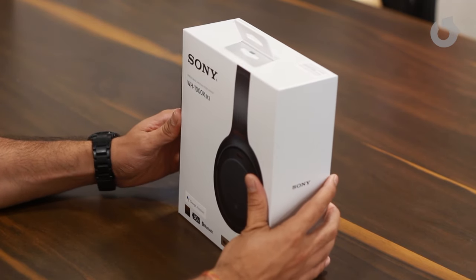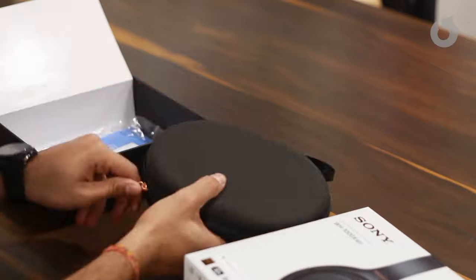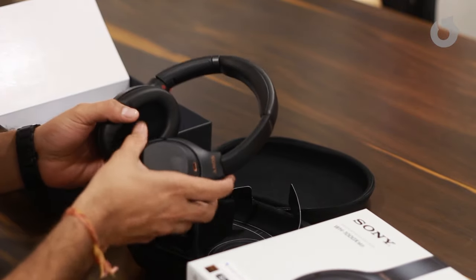So today we are going to talk about the famous Sony WH-1000X Mark III. For the past few years, Sony has been hot on the heels of rival Bose. They're working very hard to create the ultimate noise cancelling headphone. And with the Sony WH-1000X Mark III, it looks like it's finally done.